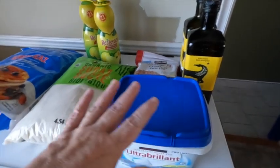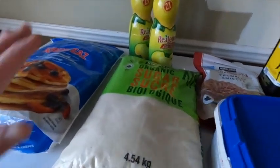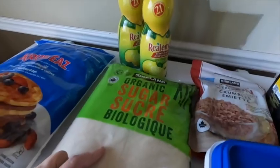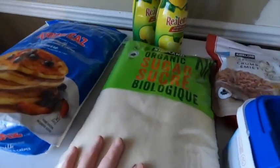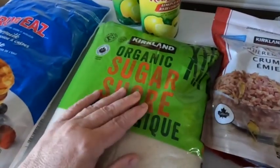Well, the last box arrived. So my Costco order came in 3 different boxes. So I got the second bag of that organic sugar. Now don't forget, these things are like 10-pound bags. And it's actually a really, really nice sugar. I actually do really like it.